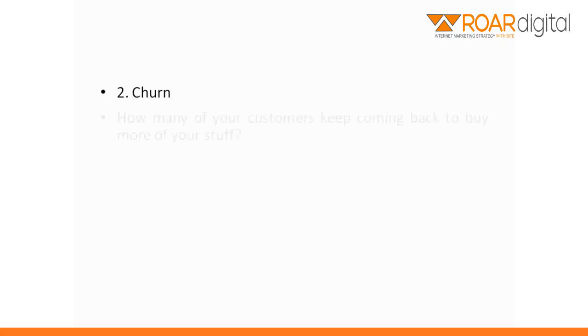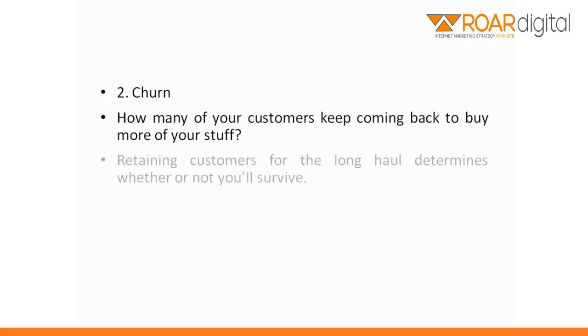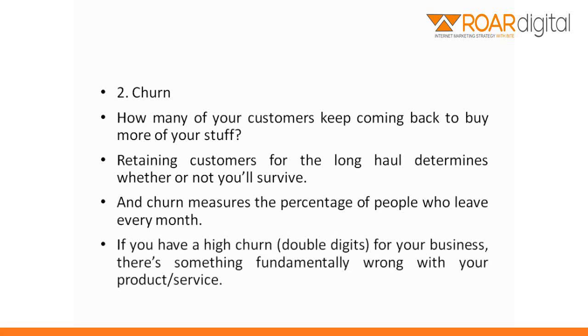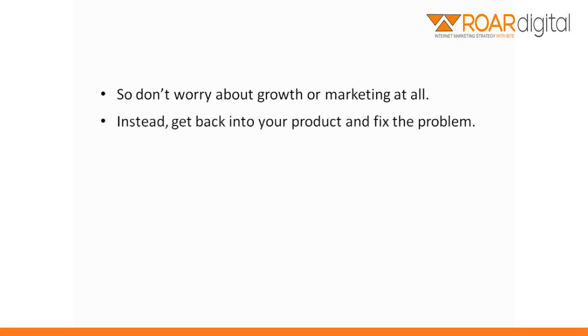Number 2, churn. How many of your customers keep coming back to buy more of your stuff? Retaining customers for the long haul determines whether or not you'll survive, and churn measures the percentage of people who leave every month. If you have a high churn, double digits for your business, there's something fundamentally wrong with your product or service. So don't worry about growth or marketing at all. Instead, get back into your product and fix the problem.